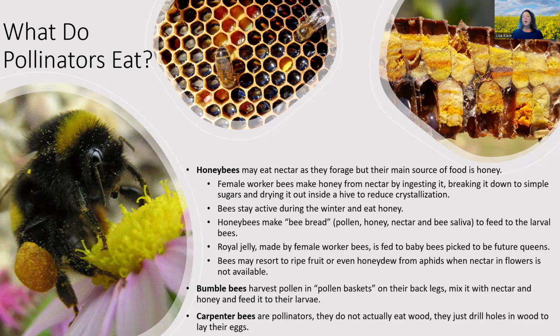The female worker bees are going to make that honey from nectar. Don't think too hard about how they do that. It's kind of gross, but hey, it still tastes good, right? They're going to ingest it, break it into simple sugars, and then put it in the cells, and that's going to help prevent it from crystallizing. They're also going to make bee bread, which is the pollen, honey, nectar, and bee saliva. If you've ever thought about that, like the bee pollen, try not to think about it too much. But that's what they feed to the larval bees.